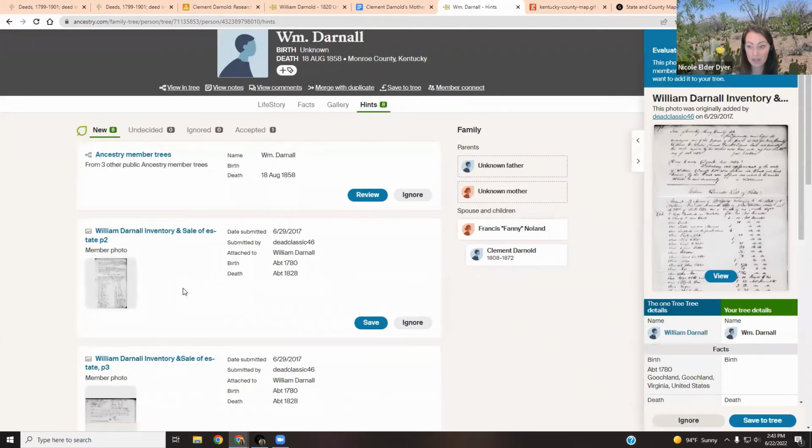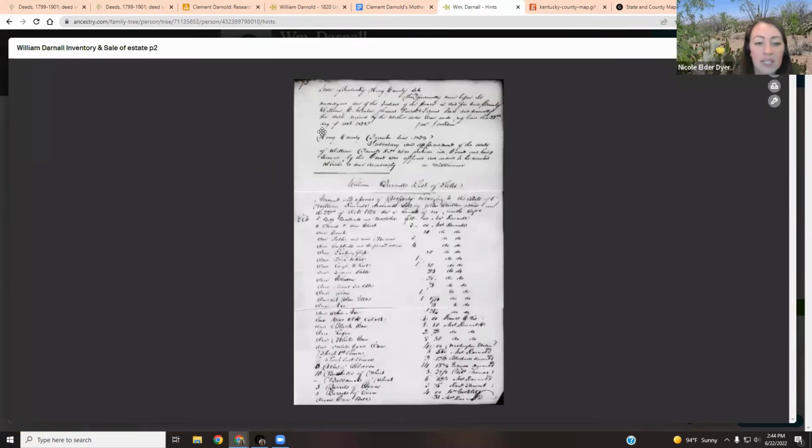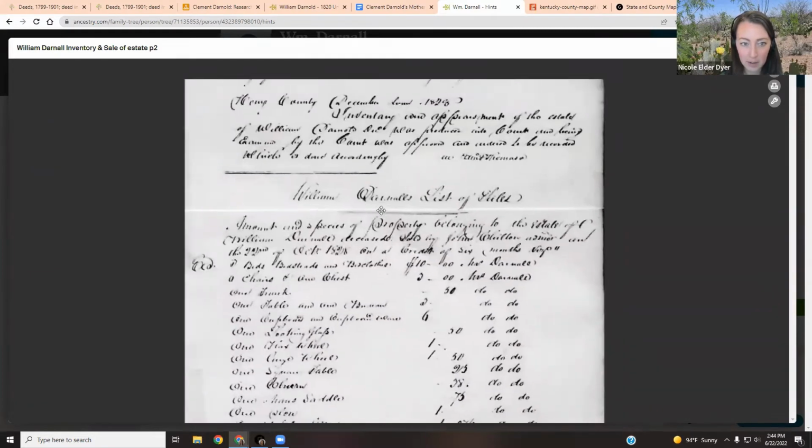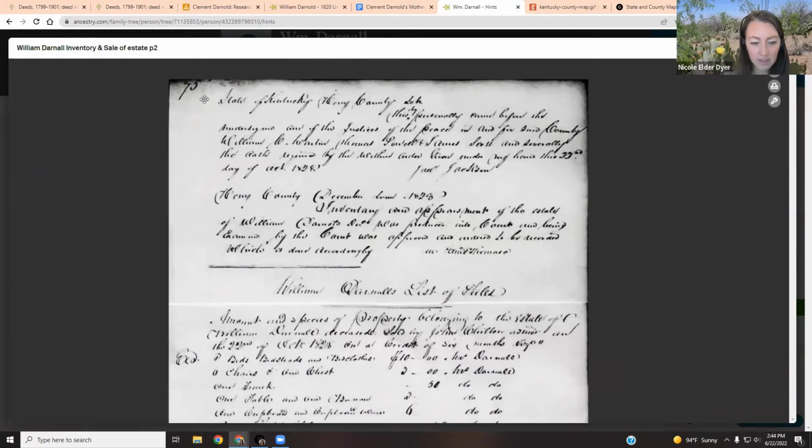Okay, here is something really interesting. It's an inventory of his estate. So somehow when we searched through the Ancestry index of probates for the US, it didn't pop up. But somebody had found it and added it here. So let's check this out. Let's go down this path because we wanted to see this anyway. It's page 75 of a county book, but we don't know which. It just doesn't say what kind of book it is yet. Okay. State of Kentucky, Henry County. So that's what we would have expected. We assumed he died there.